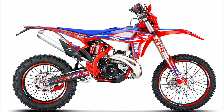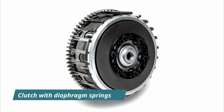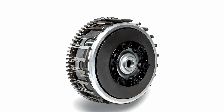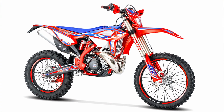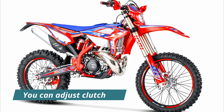New clutch with diaphragm springs. This system makes the clutch action smoother, more progressive and more controllable, significantly reducing riders' fatigue. Both engagement and disengagement have been improved, while the clutch is now capable of transmitting even more torque. 3 different spring preload settings are available, adjustable with a simple mechanical procedure.